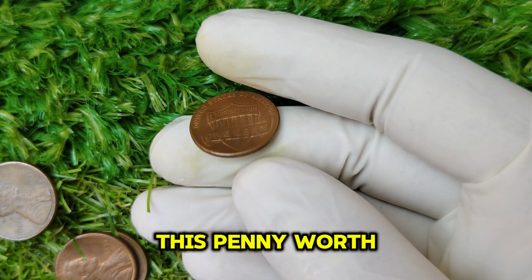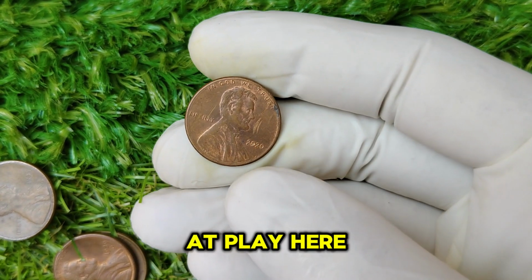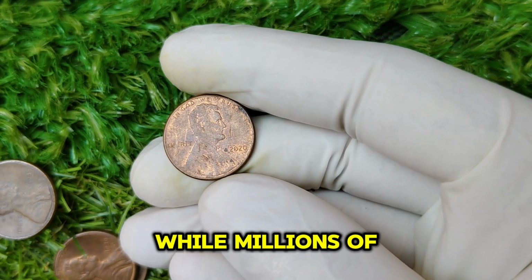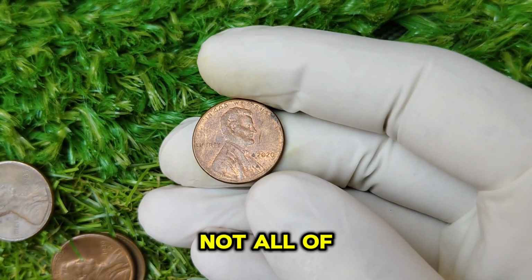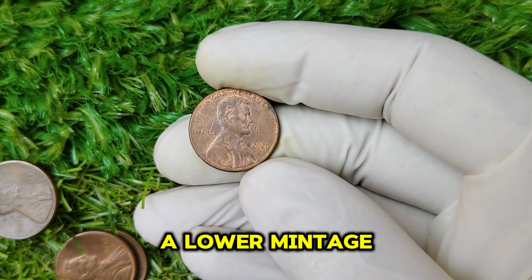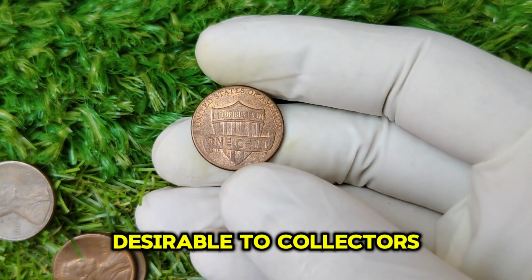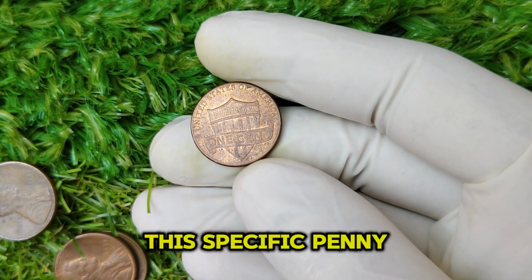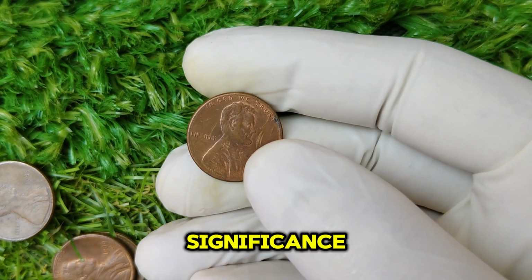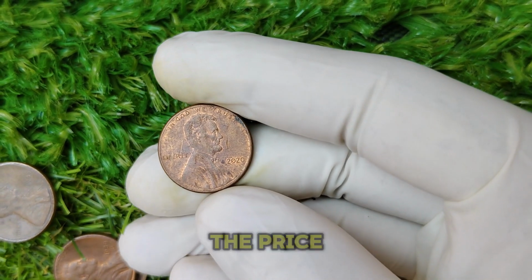So, why is this penny worth $6,002? There are a few key factors at play here. First, its rarity is a significant contributor. While millions of pennies are produced each year, not all of them are created equal. The 2020 no-mint mark penny has a lower mintage compared to its counterparts, making it more desirable to collectors. Moreover, the demand for this specific penny has increased due to its rarity and historical significance. Many collectors are eager to add it to their collections, which drives up the price.